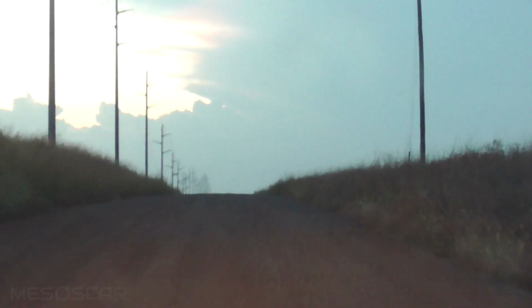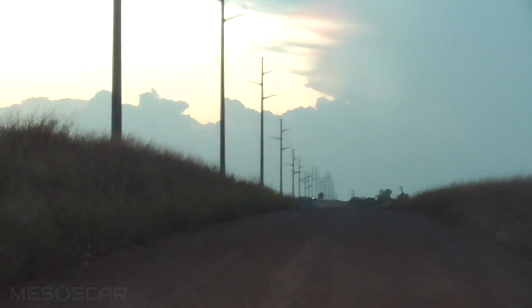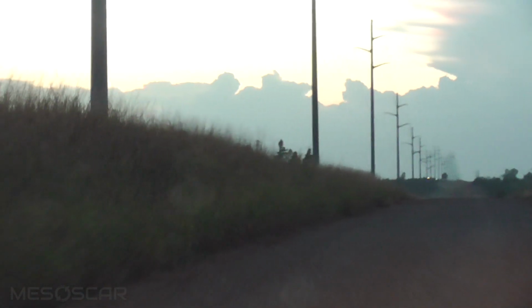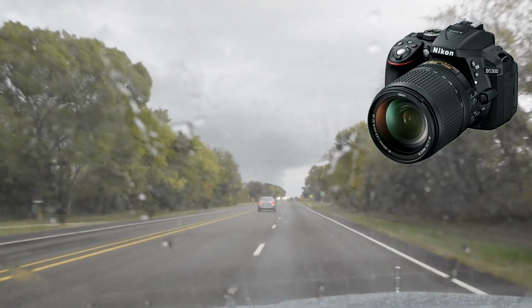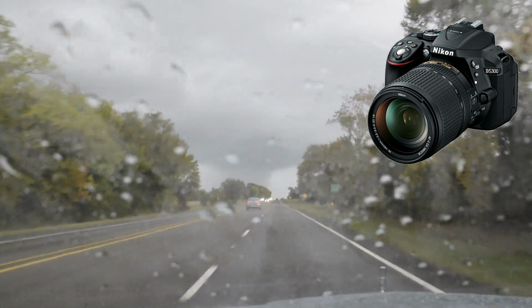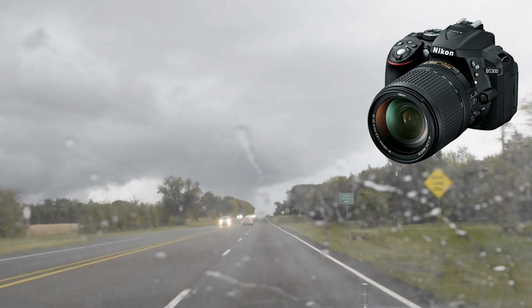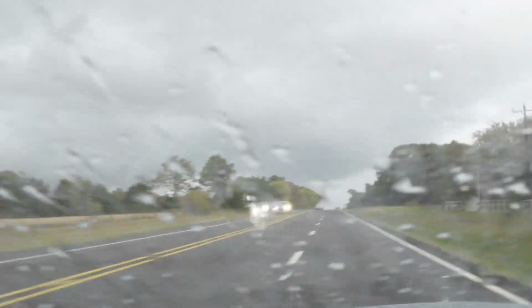Dirt roads can also shake your camera and ruin your footage, so if you're serious about storm chasing, I recommend investing in equipment that'll pay you back someday. I purchased a Nikon D5300 DSLR camera with vibration reduction technology, and it's made all of my driving shots thousands of times better. A couple of lenses can basically guarantee you'll have a good shot, as long as the tornado's somewhere on the horizon.